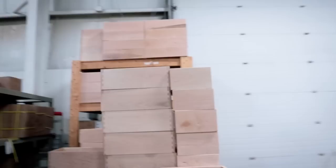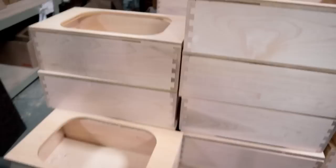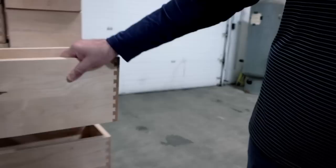What are all these boxes? These are drawers. Right here is where your trash goes in. So this is one of the drawers that comes in. This will hold your trash can and goes back and forth. These are all just different drawers. You notice we're doing the dovetail drawers now, and again, we're doing all that here in the shop. Oh, cool. All very cool stuff.